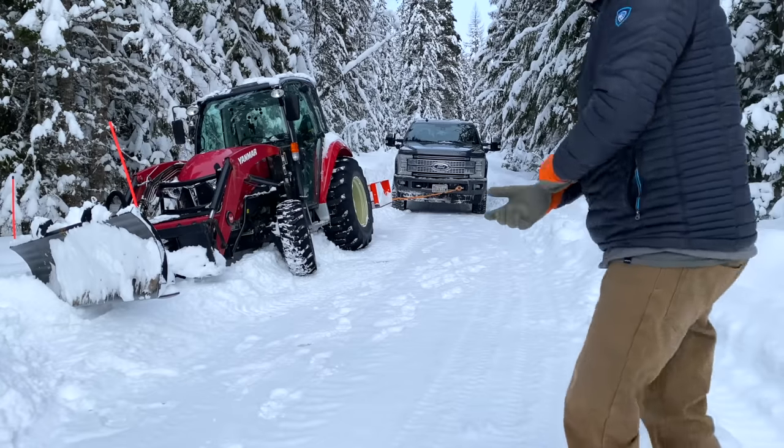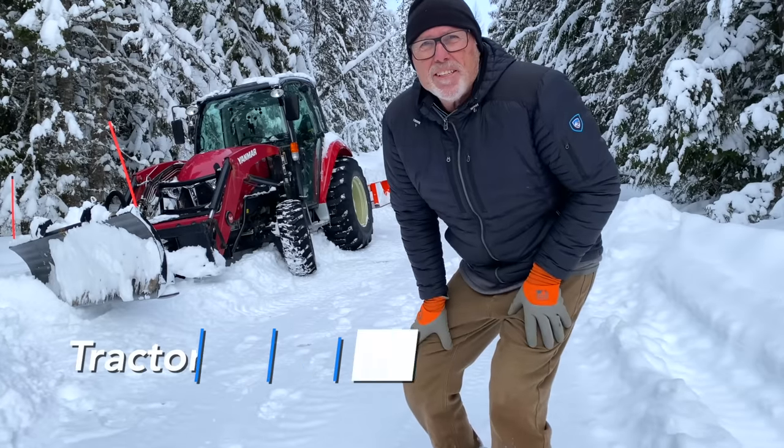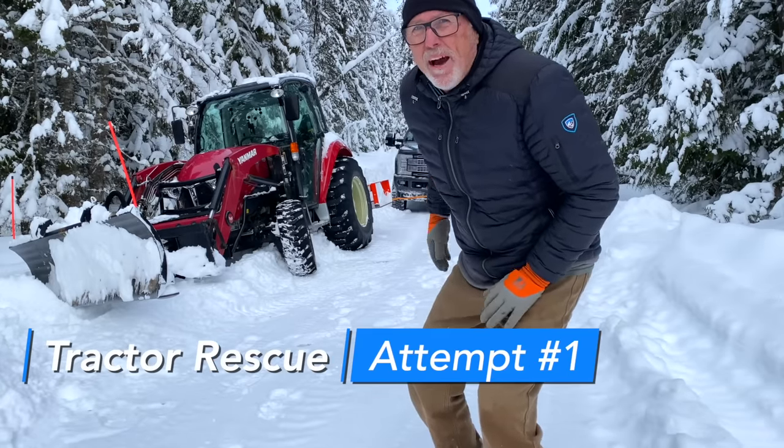First time getting the tractor stuck. I think it's the first of many in this snowy winter wonderland. So we'll see how we do. All right, wish us luck. This is attempt one. We're going to try and back it out. See how that goes.